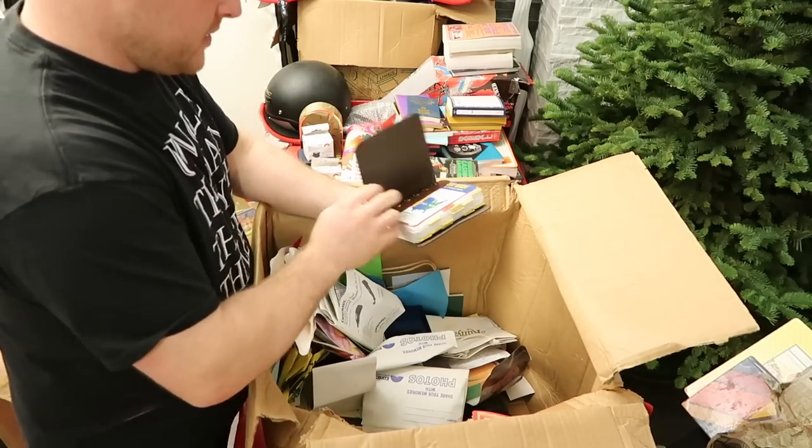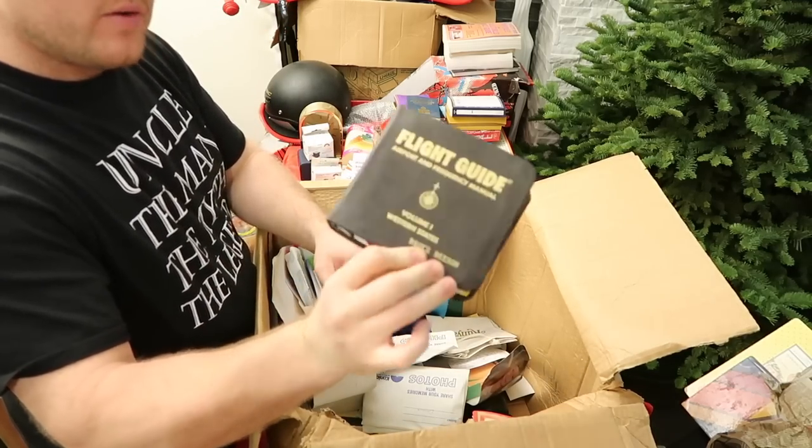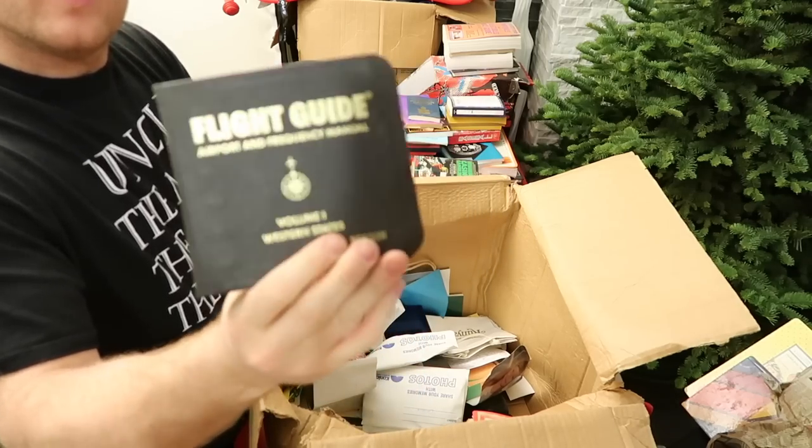Yeah. Oh, this is cool. A flight guide, airport, and frequency manual. I wonder if this thing goes for any money. There were a couple of flight books in there. Yeah.